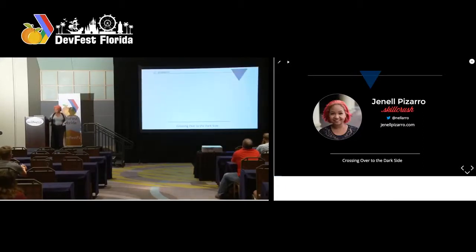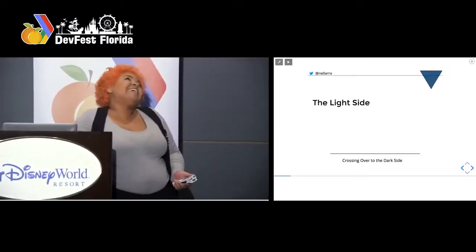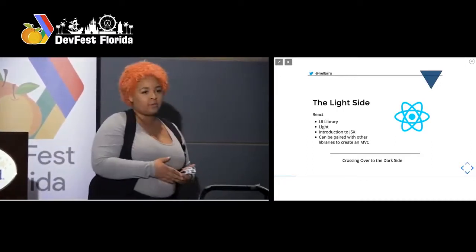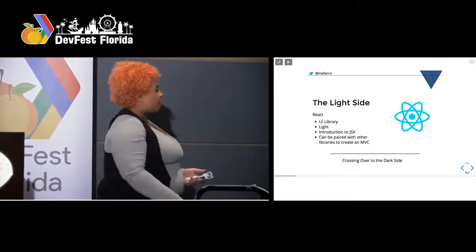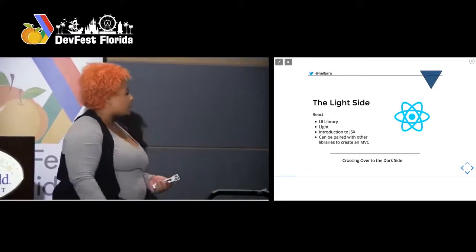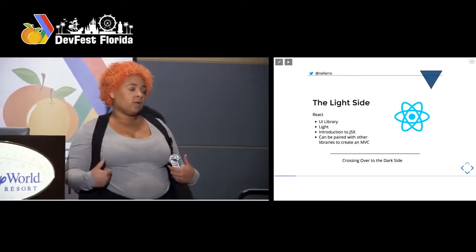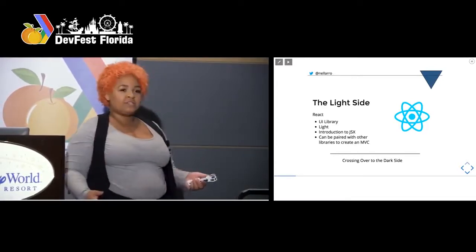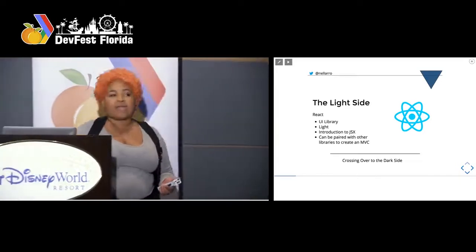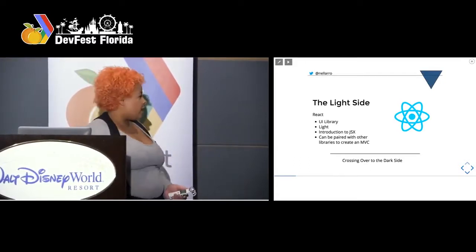All right, so let's talk a little bit about the light side, where I'm from, React. What React is, is a UI library, so that's essentially user interface, all that cool stuff. It's lightweight. It's not as big as most other frameworks, which is really awesome. JSX is in there, which makes my soul smile a whole lot. I love me some HTML inside of my stuff. And it can be paired with other libraries to make a full-on kind of framework, so you can get that Redux life in, and very, very fun.